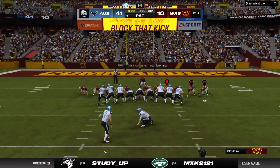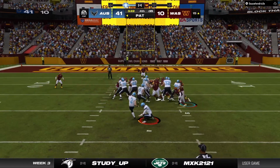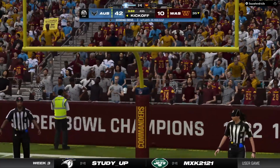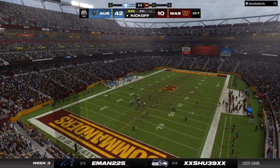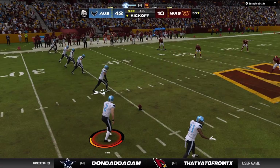Tyler Bass now for the point after. Now this one was over a while ago as they just add on to their big lead. Aviators 42, Commanders 10. Oh, this is a touch cruel here. They've got the big lead. Now they're going for the jugular with the onside kick.